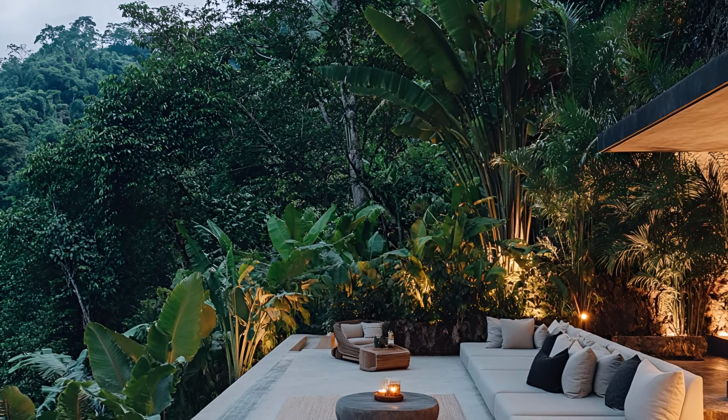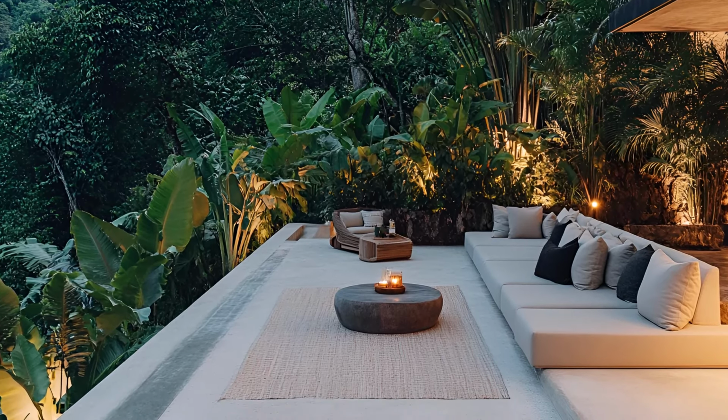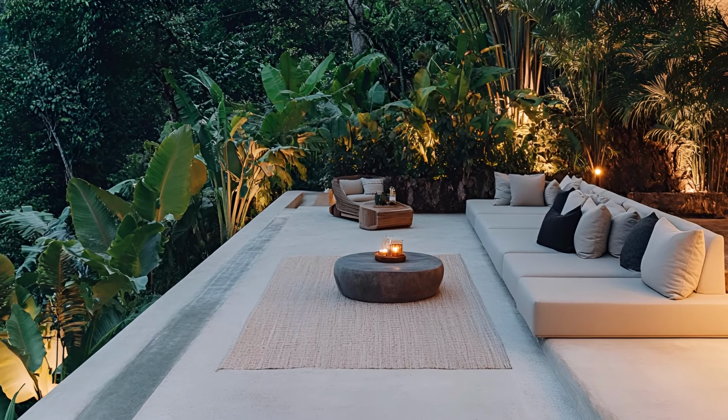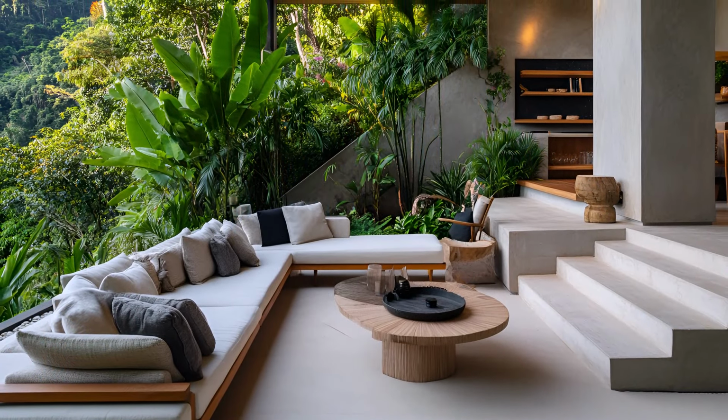Escape to a world of tranquility and sophistication. This stylish outdoor lounge area, nestled within a minimalist-style luxury modern house, offers the perfect retreat from the everyday.